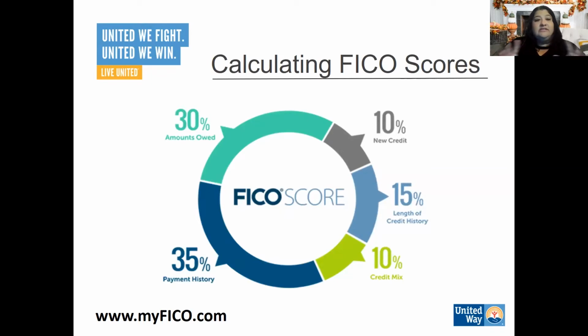Lenders like to see a variety of credit. They want to know that you can manage credit cards, that you can manage personal loans or auto loans or home loans. So just having that mixture helps with your credit score. All of this makes up what your score is. So you see all the different parts and know what are the most important: payment history and amounts owed. Next slide, please.